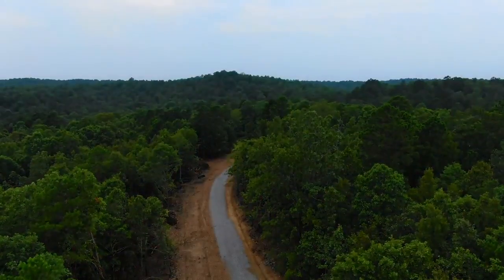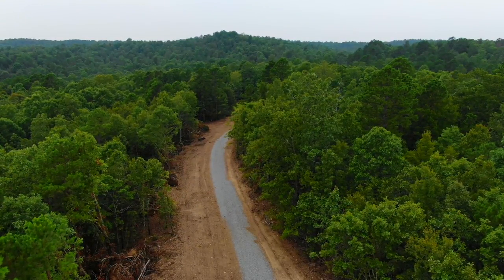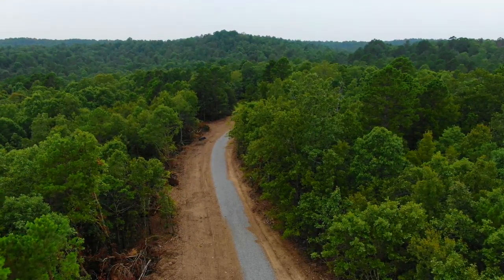So looking westerly on the easement road, property on the left side. The private easement road is awesome. It ends just a couple hundred feet past the property.